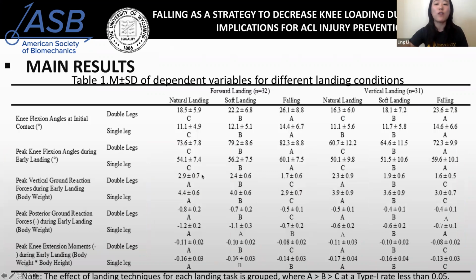Here are the main results from the study. The independent variables are the three different landing techniques in the forward and the vertical landing under the double leg and the single leg conditions. The dependent variables are the knee flexion angles, the peak vertical and posterior ground reaction forces, and the peak knee extension moments. Here we use A, B, and C to indicate significant differences, where A is greater than B is greater than C. So look at the leg conditions first.